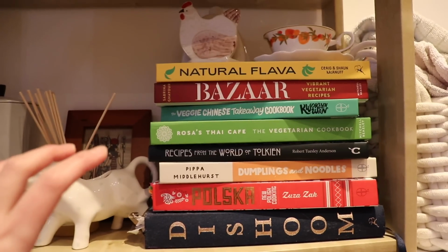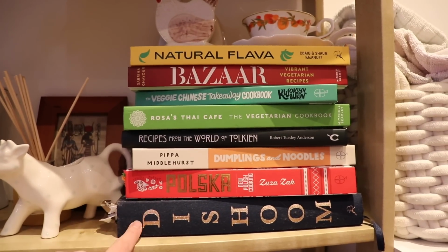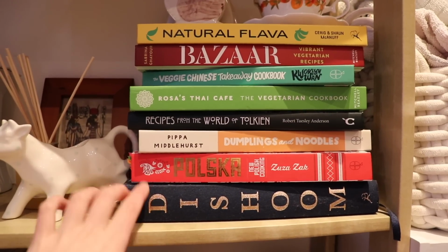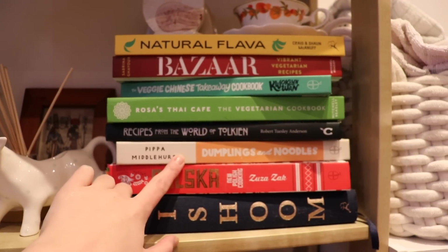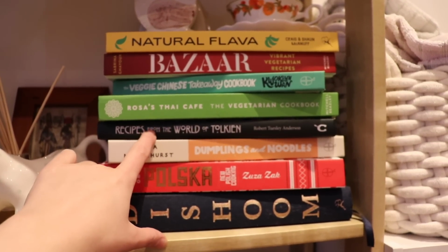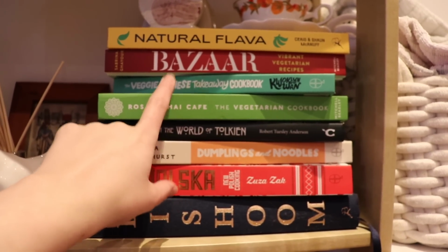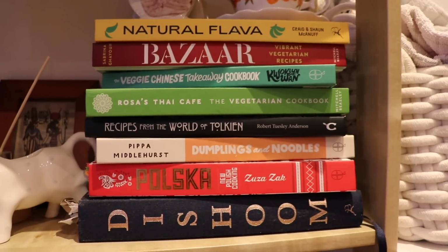Going down here we put our books which are sort of focused on different parts of the world together, so like cuisine from different parts of the world. The Dishoom book, which Jill and I actually both have a copy of, so I left mine with my mum to use while we live together because obviously we only need one. Jill's Polska book, Dumplings and Noodles is Jill's, so is Recipes of Tolkien. Rosa's Thai Cafe is mine, Veggie Chinese is mine, Bazaar is mine, and Natural Flava is mine. So that's a mishmash of our books.